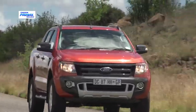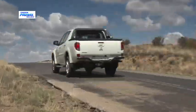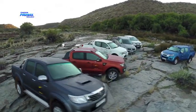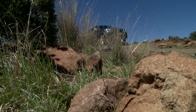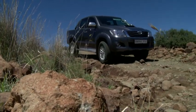Providing the backdrop for the off-road part of our comparison was Otterskloof, a private game reserve and hunting farm near the Free State town of Philippopolis. With 14,000 hectares of gravel tracks, river crossings, rocky climbs and more, it was the perfect spot to put our double cab 4x4s through their paces.